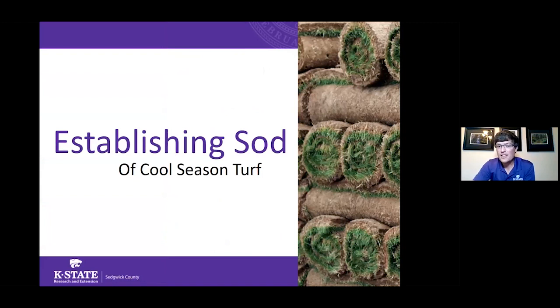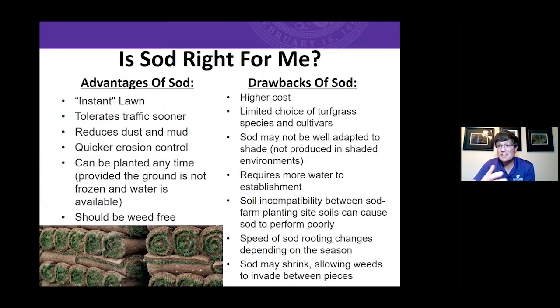If we're going to plant sod, this is acceptable to do this time of year. There's disadvantages and advantages of sod versus seed. And typically the biggest disadvantage of sod rather than seed is usually going to be a much higher cost. The sod, though, is going to give you an instant lawn. It's going to tolerate traffic a lot sooner and help you control erosion.